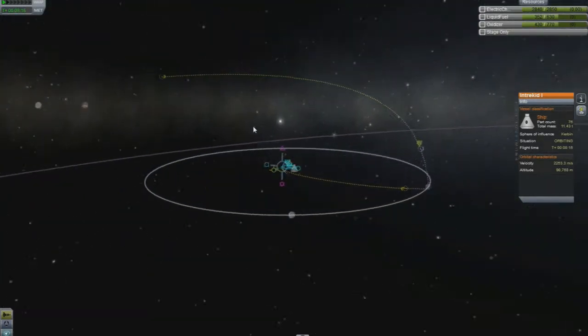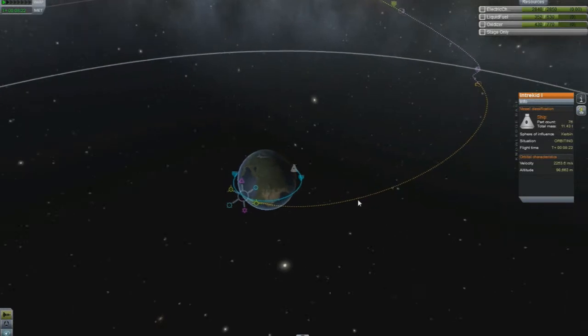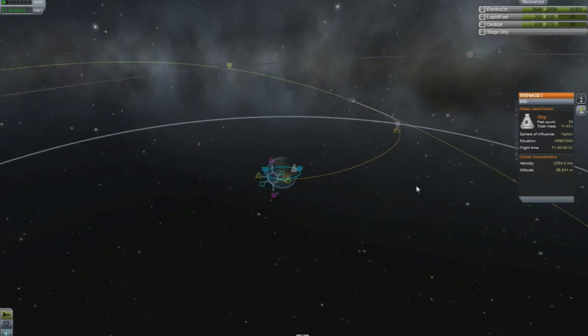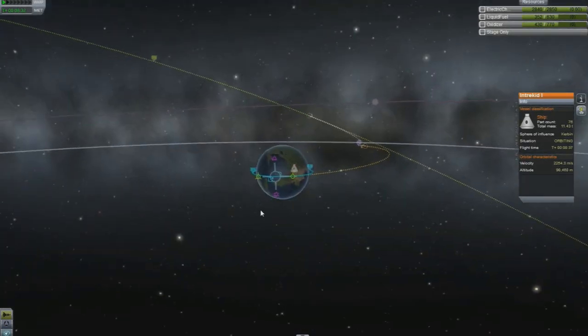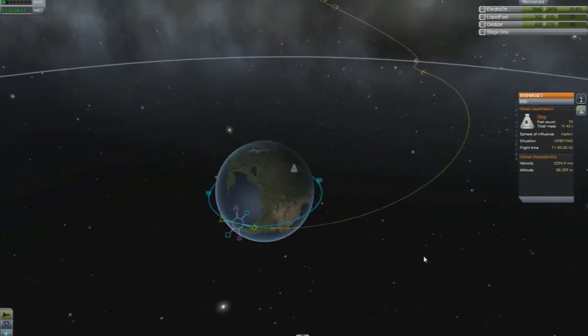However, if I miss the moon, I will ricochet off into the sun. Probably, more or less. No, I won't, but you know, we'll say that anyway because it sounds more fun. I also seem to be aiming a bit low. Oh, there we go. If I do that, I won't quite ricochet off into the sun. I'll just be stuck in space forever. Around Kerbin. Oh yeah, that's good. Let's just do that.